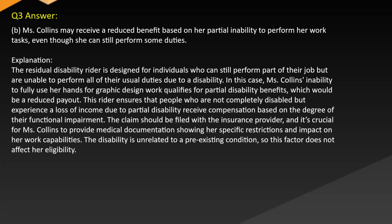The claim should be filed with the insurance provider, and it's crucial for Ms. Collins to provide medical documentation showing her specific restrictions and impact on her work capabilities. The disability is unrelated to a pre-existing condition, so this factor does not affect her eligibility.